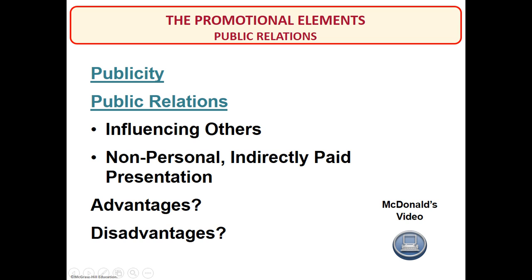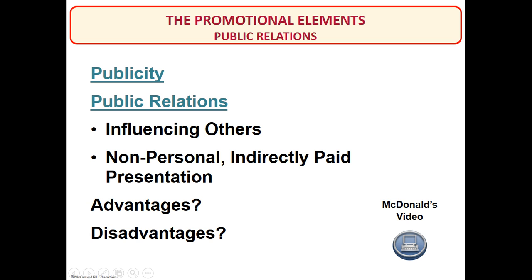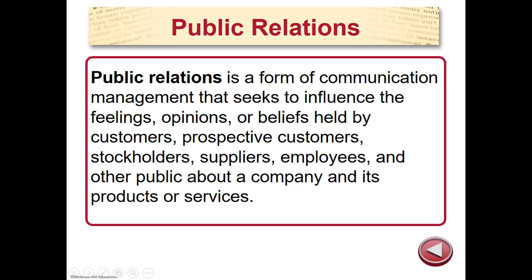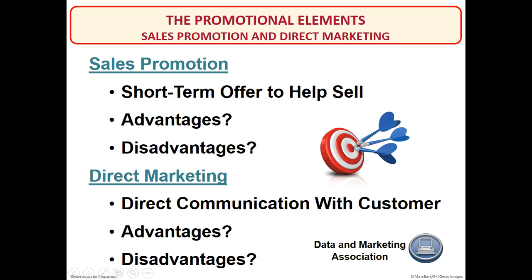Publicity or PR, what's the difference between the two? Basically, publicity is a non-personal, indirectly paid presentation of an organization, product, or service. Oftentimes it's not paid, it's free, by media. PR is paid, it's a management decision to change the public's opinion about your company. Both try to influence others. There are advantages and disadvantages as well. You can watch this McDonald's video for more.